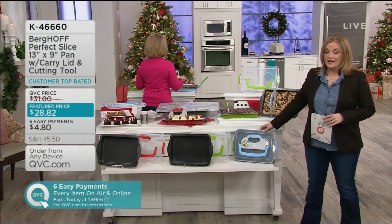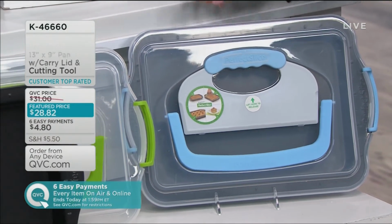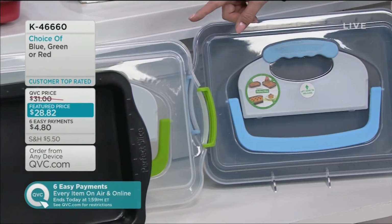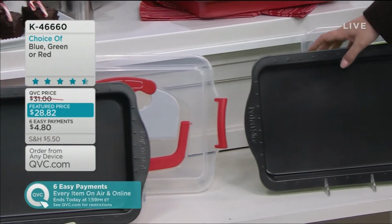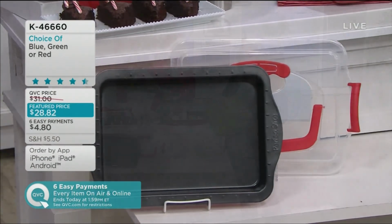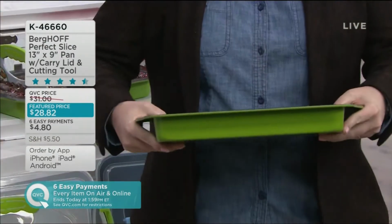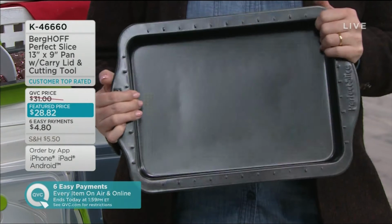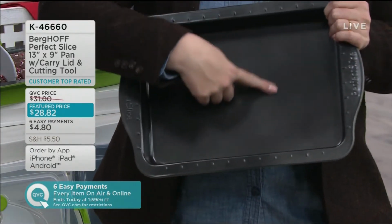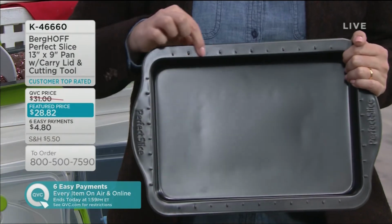Agreed. So Becky has 3 exclusive colors for us. We have this beautiful light blue. Then in the middle, we've got the green. And then at the very end, we have that popular red. I just want to pick up the green and remind everybody that's carbon steel, so this is not going to bend or bow on you. That's one of the reasons that it's already customer top rated. Another reason, it's got that beautiful non-stick on the inside. And another reason, look at these measuring lines.